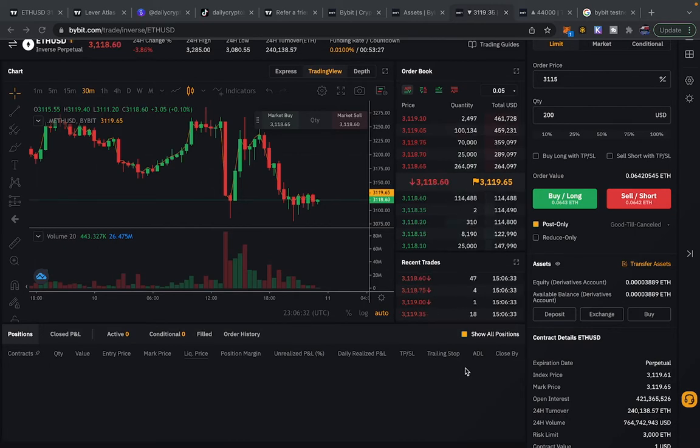And at any time, I can close this position. I can close a piece of this position. I could say, hey, you know what? This thing went up 10%. I want to take some profit. I'm going to close out $50 worth of this position. Or I could close out the whole thing.